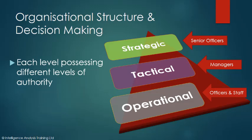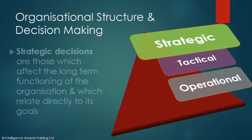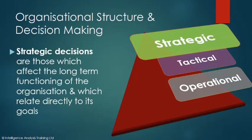Authority for major decision-making is concentrated at the higher levels among few staff, whereas at the other end of the scale, low-level decision-making may be made by all staff depending upon role and responsibilities. Strategic decisions are those which affect the long-term functioning of the organization and which relate directly to its goals. In the police, they are usually taken at the highest levels of management.